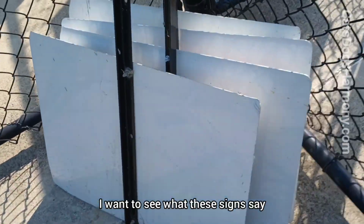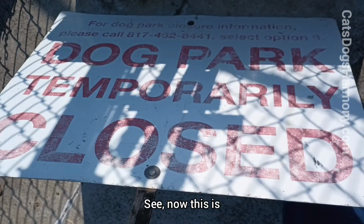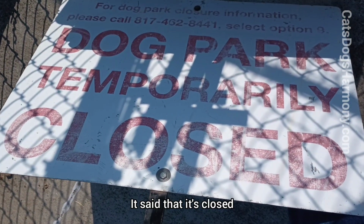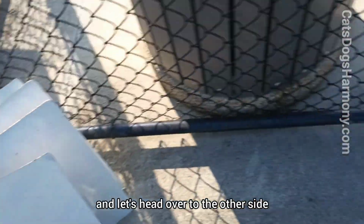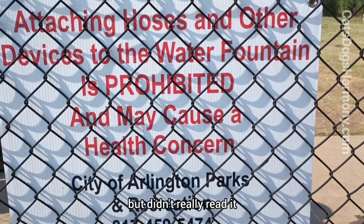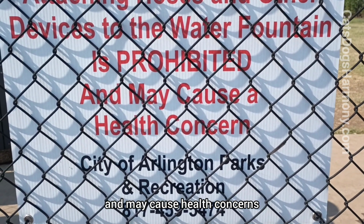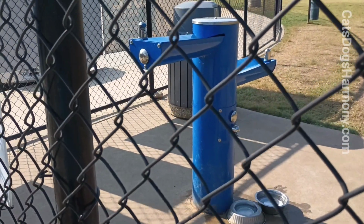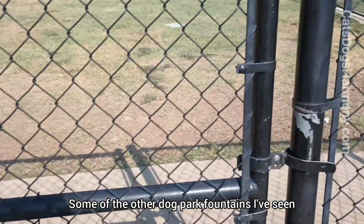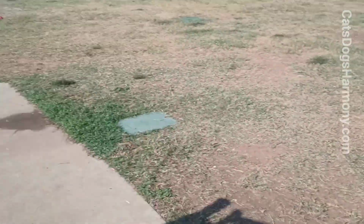I'm nosy. I want to see what these signs say. Dog park temporarily closed. See, now this is what it said on Google Maps. It said that it's closed, but they must have just recently opened it. So I'm going to put those back and let's head over to the other side. I saw this on the other side but didn't really read it. Attaching hoses and other devices to the water fountain is prohibited and may cause health concerns. Okay. I don't think you can connect it. Some of the other dog park fountains I've seen, there's like a connection piece, but there's no connection there, so I don't know what they're talking about.